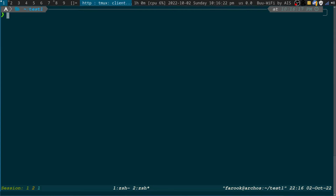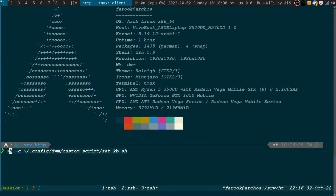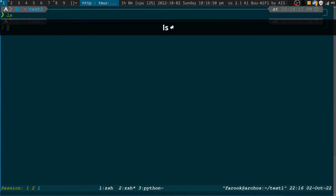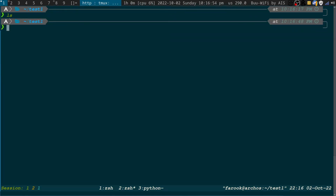I will clear the screen so this way you guys will see. And let's open up screenkey too, so this way you'll see what I have typed in, and maybe it's a little bit better, I don't know. So we have created the new folder called test1 that lives in my home folder.